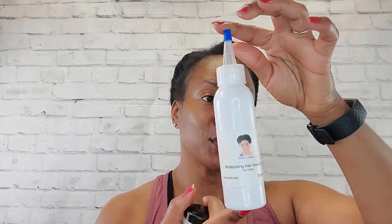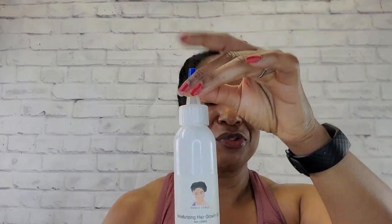And finally, I can't believe I'm finished. I'm not. Here's two things actually. The moisturizing hair growth oil from Mimi's Curls. You guys remember when I came on over the summer and was advertising this like it was the blood of Jesus? Girl, this stuff is so good.